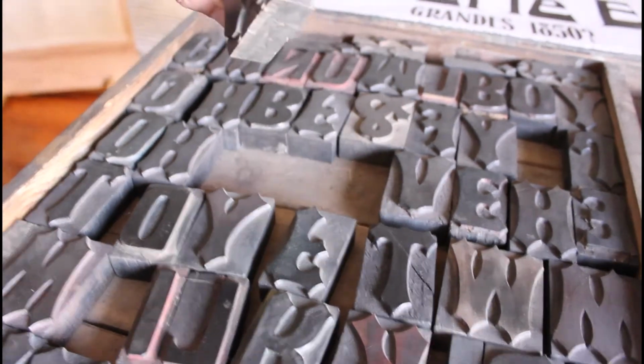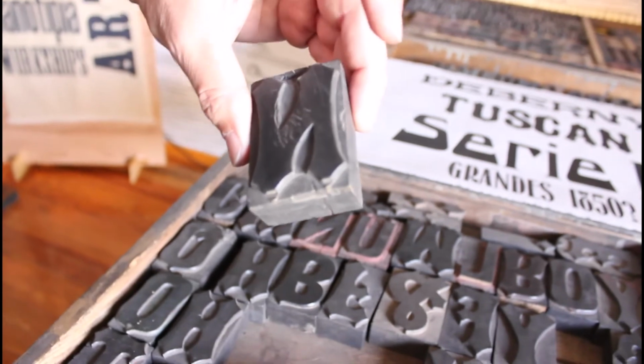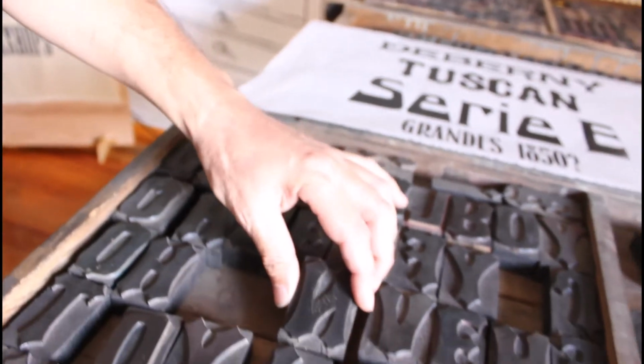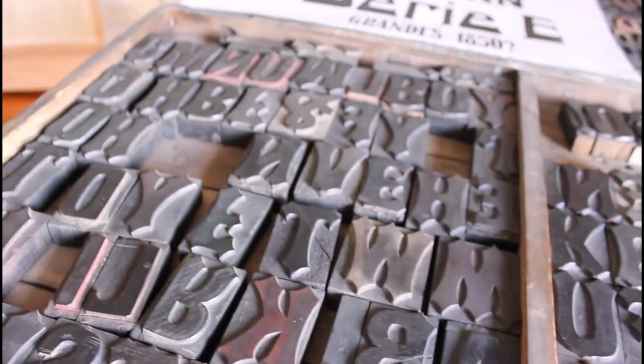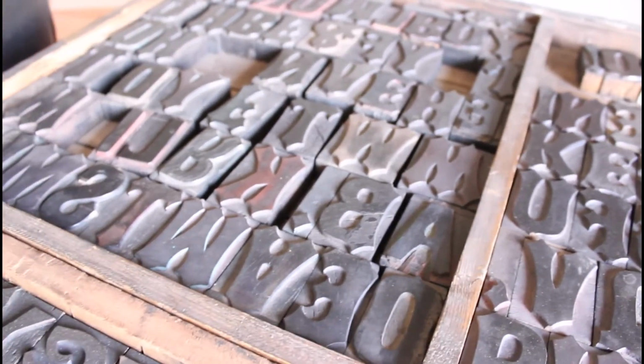This is probably the oldest sample of type we have in the shop, in the collection. These are cut by hand. I don't know if the camera shows the detail, but this is not machine cut. This is hand cut, and it's a Gothic Tuscan, probably from the mid 1800s.